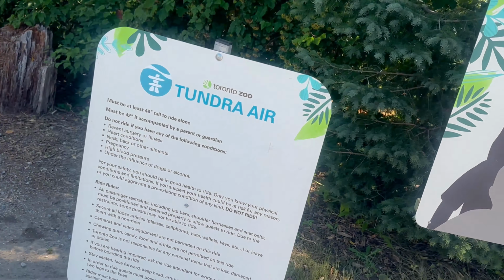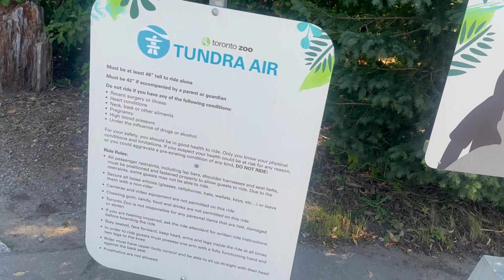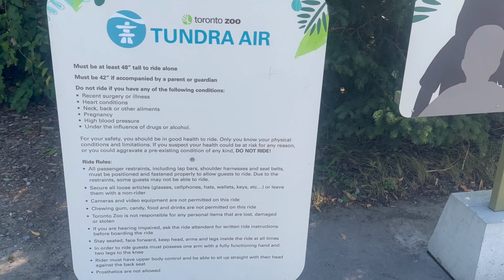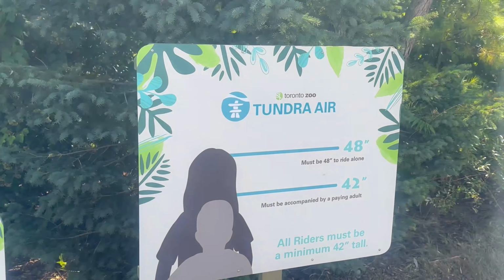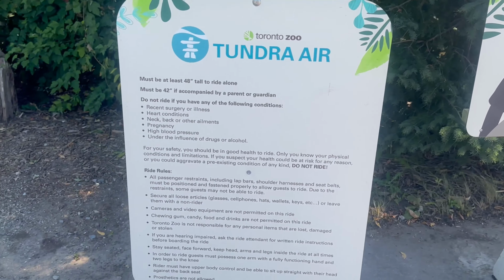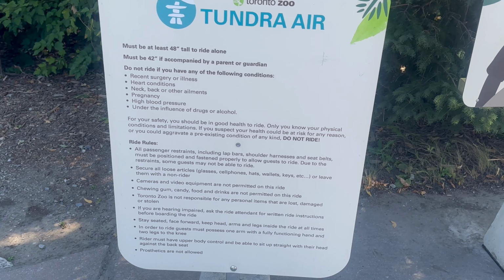3. Interactive experiences. The zoo offers various interactive experiences, such as animal encounters, feeding sessions, and behind-the-scenes tours, making it a fun and engaging visit. 4. Beautiful landscapes. The zoo is set in a beautiful natural environment, featuring walking trails, gardens, and scenic views that enhance the overall experience. 5. Family-friendly activities. There are plenty of activities for families, including play areas, educational programs, and seasonal events that make it a great destination for all ages.